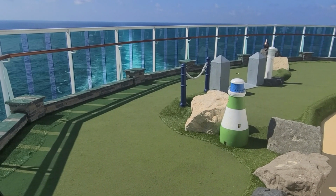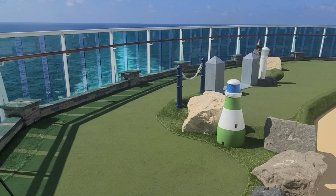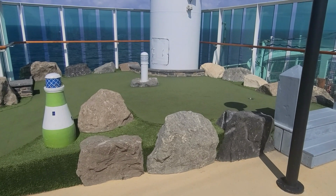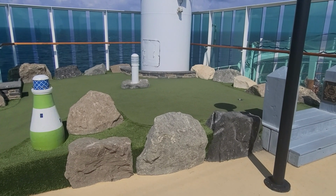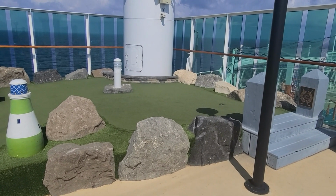Currently playing mini golf here. It's actually a pretty nice course. On the last hole, I choked. I did 7 putts. I was ahead by 2. I lost by 1.